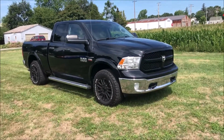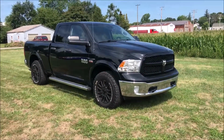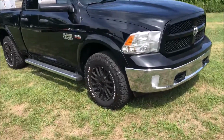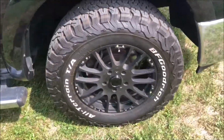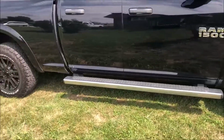Today I got a 2014 Dodge Ram 1500 Hemi. This truck is four-wheel drive. I'm going to walk you around and show you some features on this truck real fast. Tires on this truck are practically brand new, plenty of tread left. Aftermarket rims on this truck as well too. Got the nice chrome running boards at the bottom.